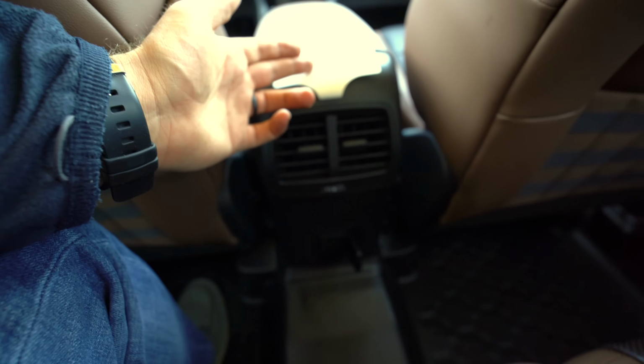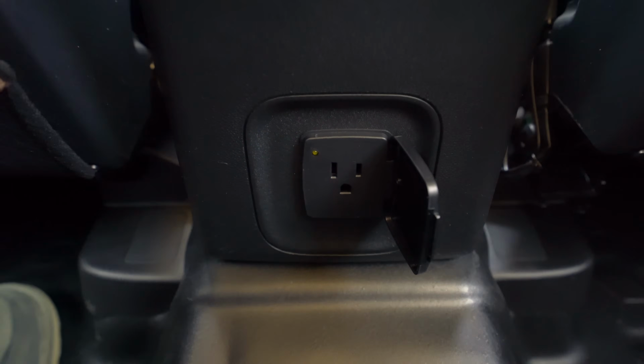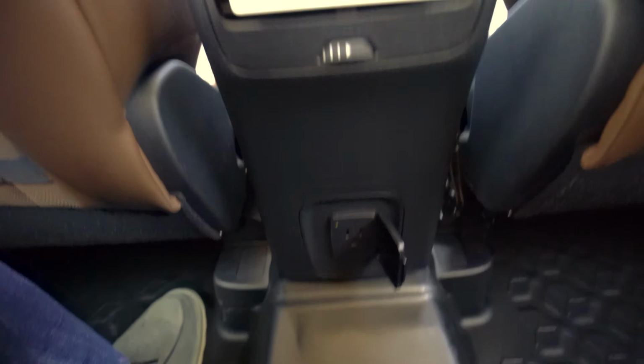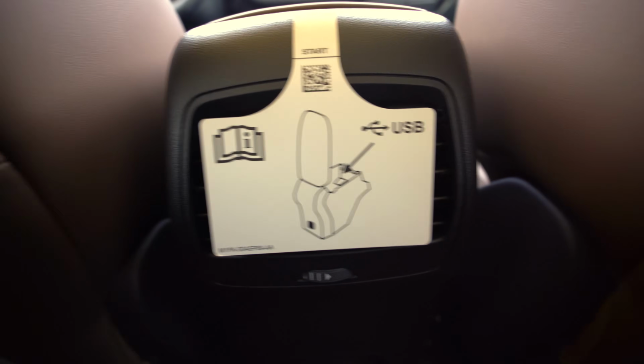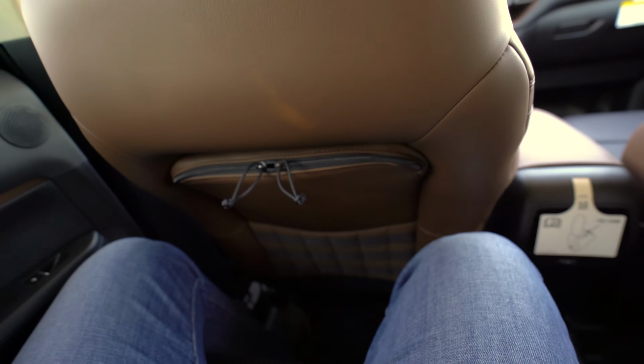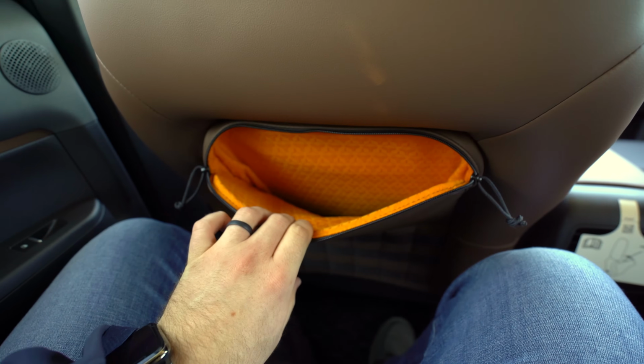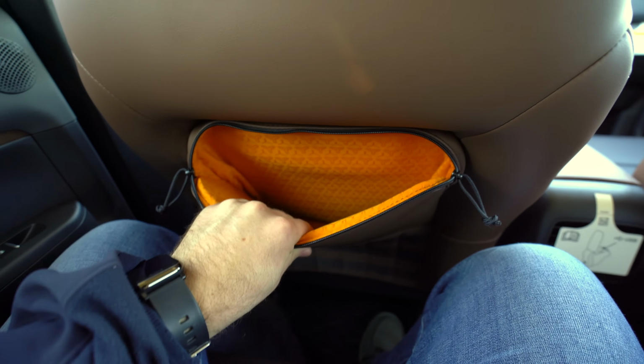You actually get AC vents, and then down here you don't get a USB port, but in our Badlands we actually get this 3-prong outlet, which is awesome. And like this sign says, you could use a USB port from inside the center console. Another cool thing is, check this out. There's actually zippered storage back here. And this is kind of a tough, durable little area.